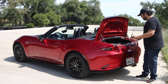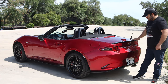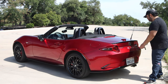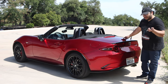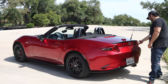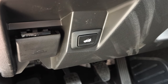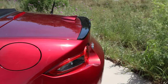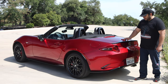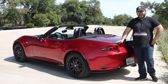That's actually something very surprising. I didn't think it was gonna happen. So yeah, the only thing is I can't seem to find a button to open it up from the outside. So even if the key were nearby, there's no, yeah, I can't find a button. So you either have to have your key or you have to press the little key on the inside to get this open. Now this comes with the additional rear spoiler. So this little guy would definitely be a check on my list to add on.